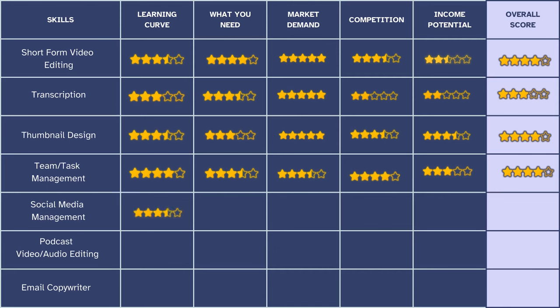Moving on to the fifth skill, that is social media management and marketing. Social media is a powerhouse for businesses to increase brand awareness, customer engagement, and even generate direct sales. Tasks involved in social media management include setting up client profiles, scheduling posts, publishing posts, running ads, generating reports on growth and metrics like likes, engagement, and so on. I would score the learning curve of social media management and marketing at 3.5 out of 5.